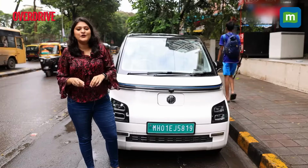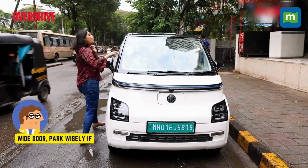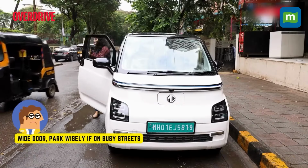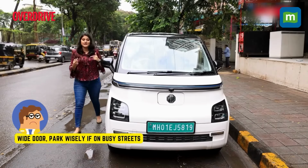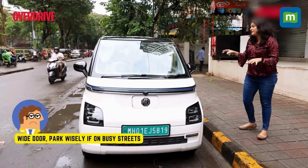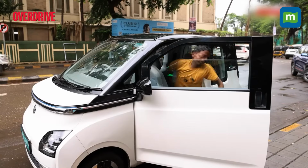When you own a Comet, you have to plan your parking pretty wisely, and that's simply because the doors of the Comet are pretty wide. So in case you have a passenger sitting in the back seat, it's not going to be very easy to let the person out. So you have to ensure that you're parked in a spot where it's much easier for your passenger to head out.